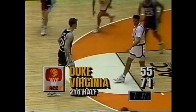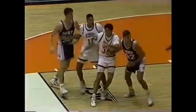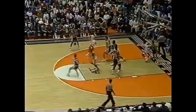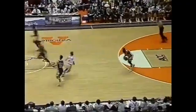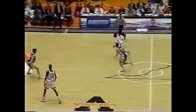Virginia leading Duke 71-55. The inside war between Blunden and Laettner. Blunden is doing a great job against Laettner. Laettner's got 27 points, but Blunden has still done a tremendous job against him. You can see Blunden working against him here, and the result of this is going to be turnover number 20 for Duke, as Blunden cuts him off on the baseline and Oliver gets the steal, and there's Oliver again. The 21st Duke turnover of the game.